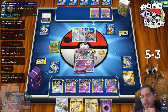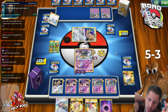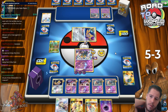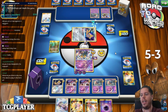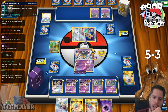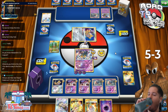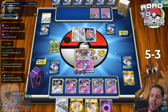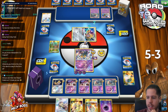I do know him, Sikyo. We played against him the other day. And yeah, I do know who he is. Pretty cool guy. Lily only for 2. That's good. What do you think is the most fun deck to play? I feel like the most fun deck is Gardevoir Sylveon. Not necessarily the best deck, but the most fun. I did see the new Teapot Pokemon. Poltergeist or something like that, right?